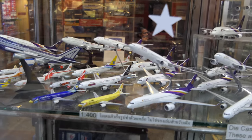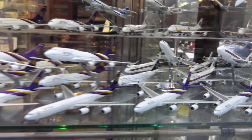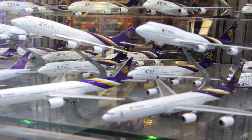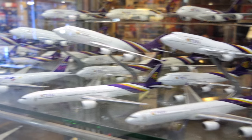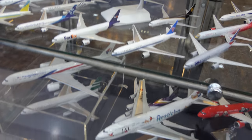I'm going to go outside and video from outside. Thai stuff aplenty. Old and new livery. I like that one myself. So this is the shop.